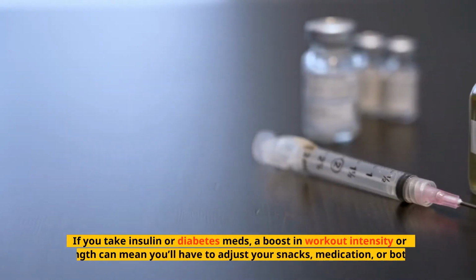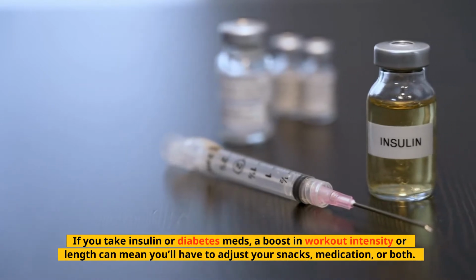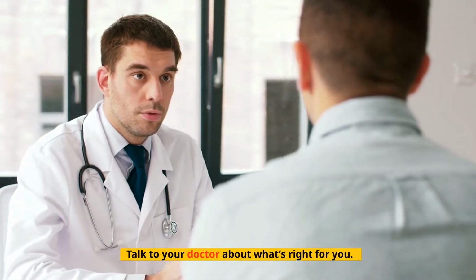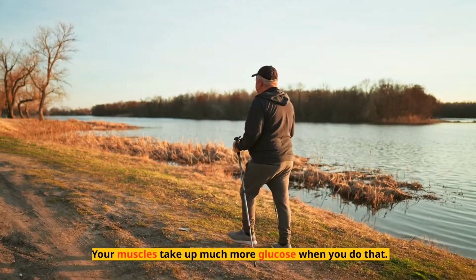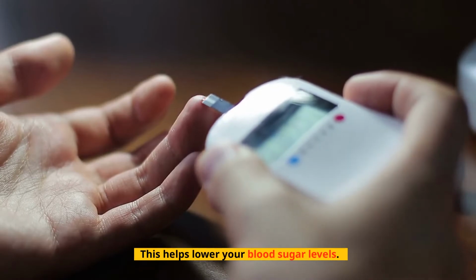If you take insulin or diabetes meds, a boost in workout intensity or length can mean you'll have to adjust your snacks, medication, or both. Talk to your doctor about what's right for you. The big payoff comes when you do moderate exercise for a longer time, like a hike. Your muscles take up much more glucose when you do that. This helps lower your blood sugar levels.